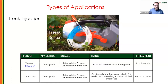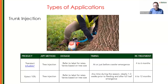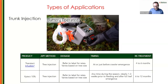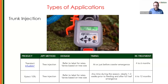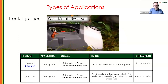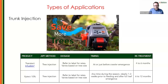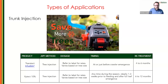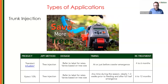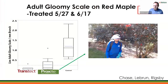So doing tree injections of these products, again, with our piercing and sucking insects, notably Transtec Infusible, which is a dinotefuran formulated as a trunk injection, or Zytec 10%, which is imidacloprid formulated as a trunk injection. This is a great way to treat plants because one, it's very effective in that it's going right into the tree and going up, so we don't have to worry about some of these other issues when we do systemic applications. And two, from the environmental sensitivity standpoint, because it's going in the plant, it's not going anywhere else in the environment, it's a great choice. And a lot of clients like this as well. And again, this can be a very fast and effective way to do these treatments.